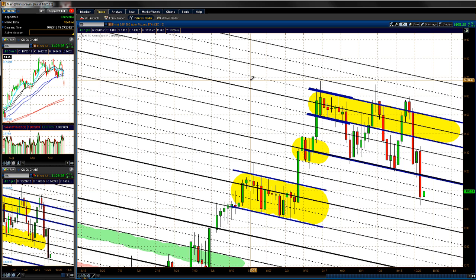So, levels we were talking about this morning in the chat room, in our trading chat, in our virtual trading room. I'm watching the ES here. We had 1411 as a pre-market low, 1407.5, 1402, and then 1398.